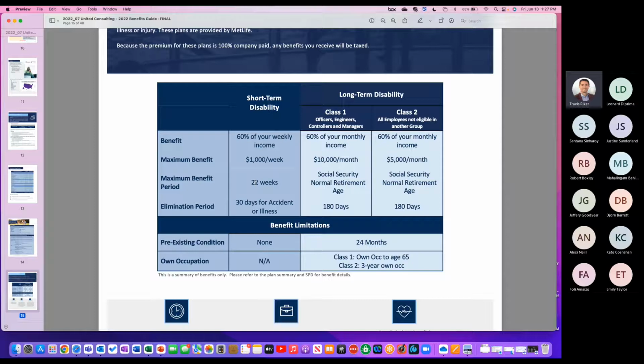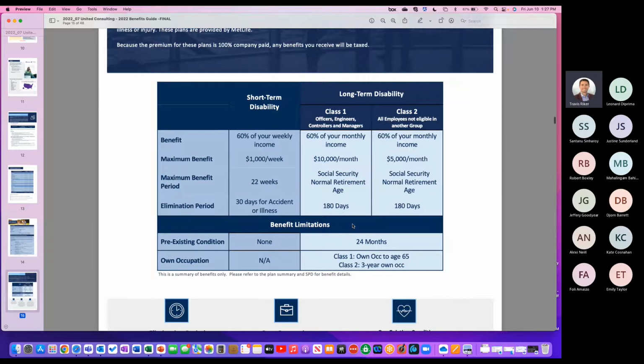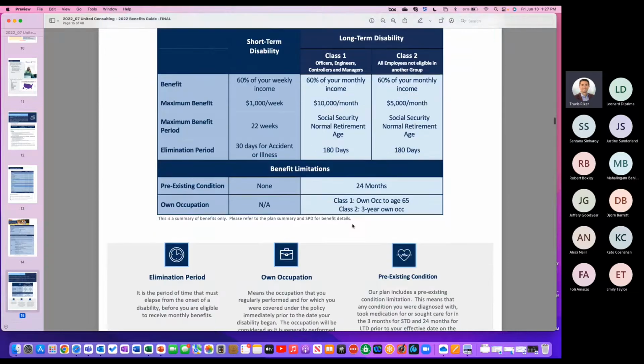If for some reason you still were unable to work, it would then move over to long term, and you would have 60% of your income on a monthly basis. And it goes all the way to Social Security normal retirement age, so up to that length of period of time, depending on your condition. And that's different for someone who's 25 versus someone who's 65. So that's the benefits that we have there.